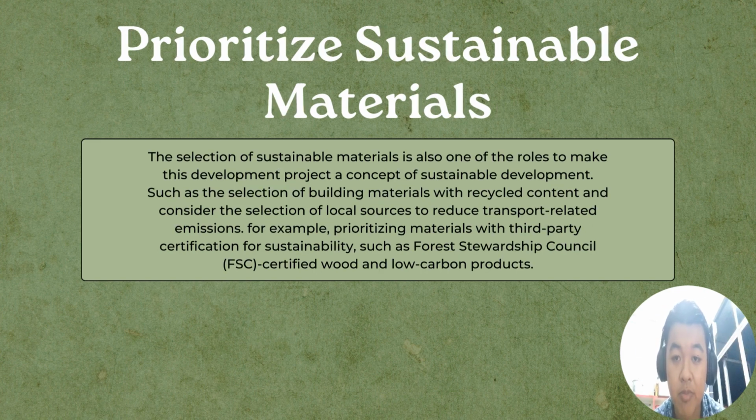Okay, next is prioritizing sustainable materials. Selection of sustainable materials is also one of the roles in making this development project a concept of sustainable development, such as selection of building materials with recycled content and considering local sources to reduce transport-related emissions. For example, prioritizing materials with third-party certification for sustainability, such as Forest Stewardship Council (FSC) certified wood and low carbon products.